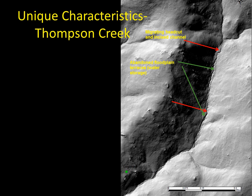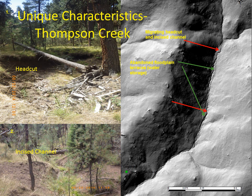The uppermost extent of the perennial waters within Thompson Creek is characterized by an incised stream channel with several head cuts moving through, depicted in photos 1 and 2. An inset floodplain measuring approximately 2 to 3 feet wide was inset within a much wider floodplain terrace that was dry. The incised sections of Thompson Creek are displayed with LiDAR on the right, where the deep gully and elevated floodplain terraces are easily visible and evident.